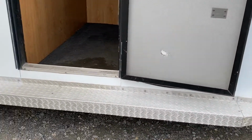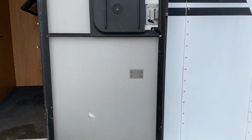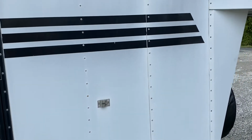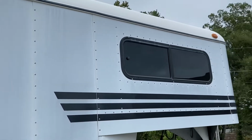We've got full-length, diamond-plated running boards on the Gore trailer. We've got a camper door with a screen door there. Of course, the paint's not perfect. It's a 2002 model trailer, but it's really not in terrible shape. But you can see where some of the paint is worn off over the years.